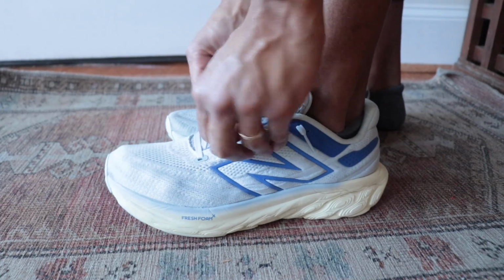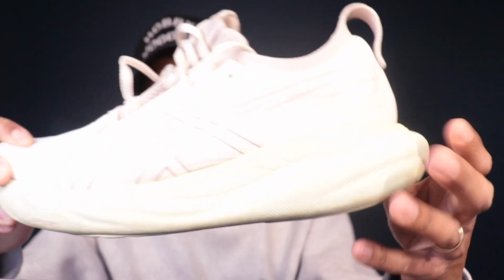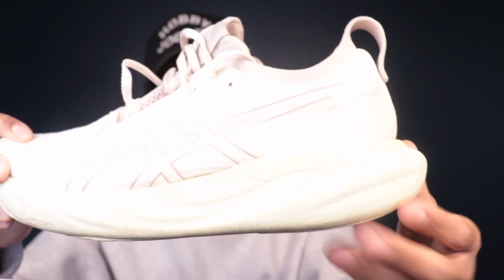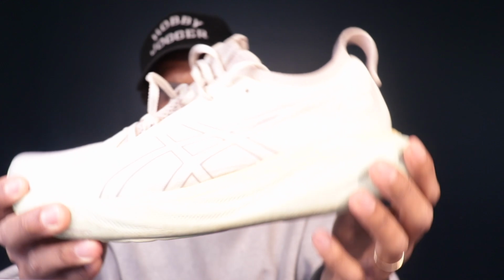I do prefer the 1080 V13 to this because this got a little too squishy for me when I got it past that 250 miles. The durability was not great. I also felt like with the foam here, and you can see how much foam we got hanging off the back, which is going to make this a really nice option for heel strikers, because when you land, you just get that nice gentle absorption from the gel in the heel and roll forward with the rocker. But it kind of felt like I was fighting against the foam sometimes.